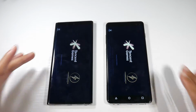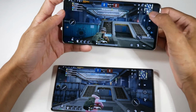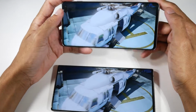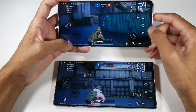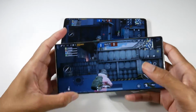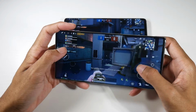Open PUBG. As far as gaming performance, like I said, no difference. Whichever one you decide to go with, you will be able to play PUBG at high settings, extreme FPS, really minimal to no lag, honestly. These phones are very fast when it comes to your gaming performance, so you're just not going to have an issue there. And these phones really don't get hot, so I love the Snapdragon 855 chip.